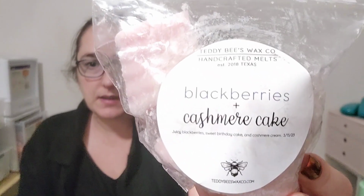Blackberry Satin Cashmere Cake. So this one is Juicy Blackberry, Sweet Birthday Cake, Cashmere Cream. This is really nice, but it reminds me a lot of I Heart Vanilla Blackberry. That one is also Juicy Blackberry. I'm pretty sure it's the same blackberry oil, and it's a really nice, bright, sweet, juicy blackberry.